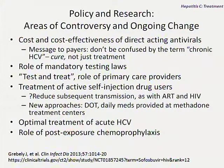So in closing, areas of controversy and ongoing change is cost and cost effectiveness of direct-acting antivirals. This is not a no-brainer. Yeah, liver transplant is very expensive, but the medications are very expensive also. And I'm pleased to see that people who are much smarter than me about health economy are doing these kind of analyses, and these should be out soon.